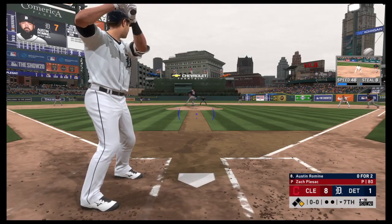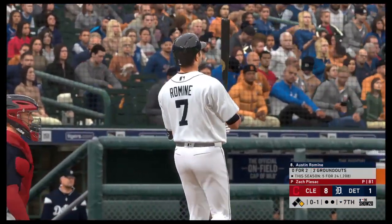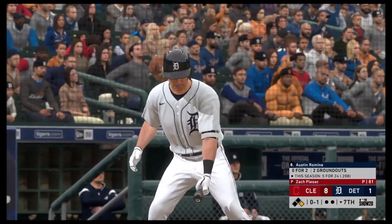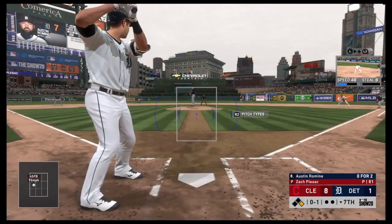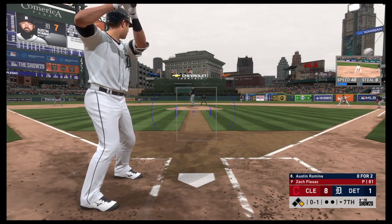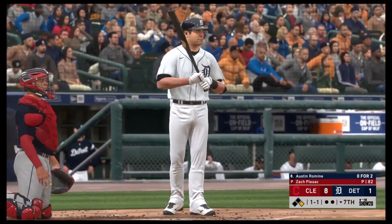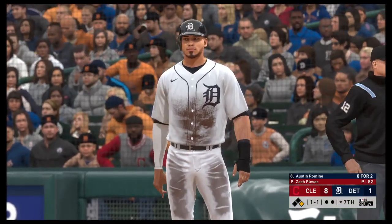In now, Austin Romine, as he looks at a fastball that's in there for strike 1. Couple of ground outs on his batting line in 2 trips so far. Ready with the 0-1 pitch. 1-1. Got to believe the pitcher's going to trust his defense right here. Look for something down in his zone to induce a ground ball double play.